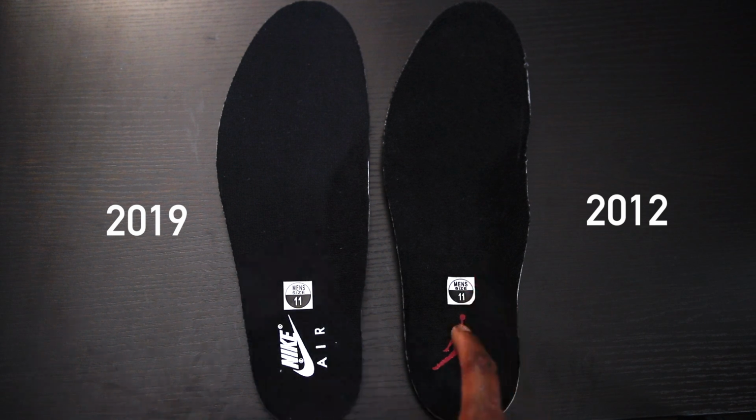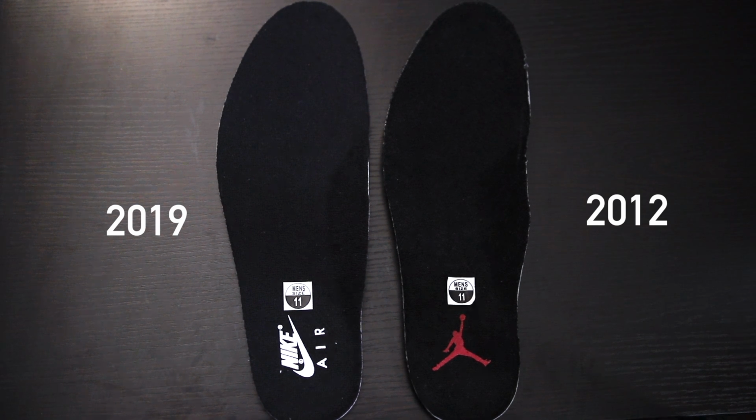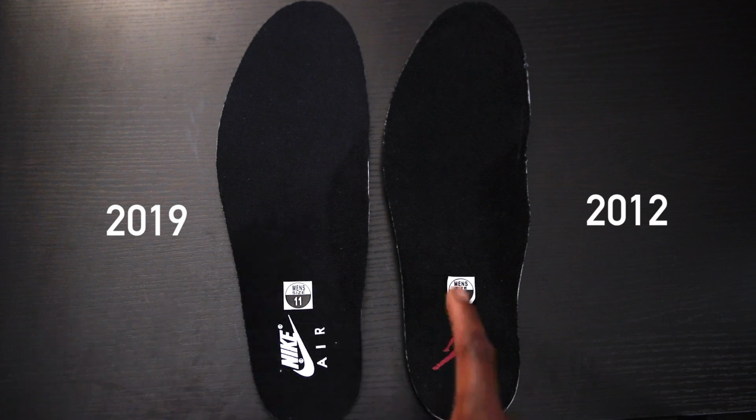And if you're wondering why the 2012 pair looks as good as it does, it's mainly because I don't really wear this particular sneaker with the insoles in it. I had somebody comment on my 23 outfits video and they asked me if it hurt my pinky toe or something like that. It doesn't because I don't wear this in it.